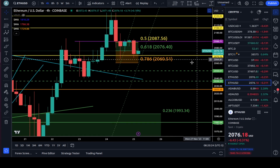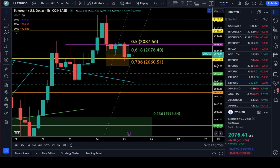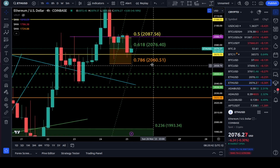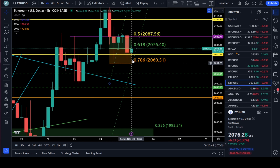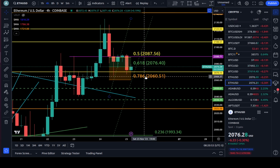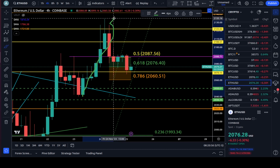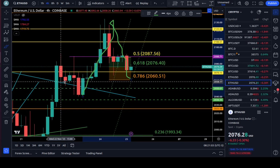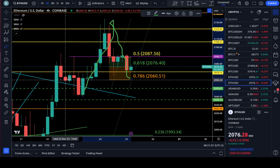I actually started a long, 5x leverage. I started yesterday night, and I think I was somewhere there, maybe 2070, 2075. My exit point is 2060. And why is that? Well, it's because below this 0.786, I took the fib retracement of the last impulsive movement. So if it's a healthy pullback, we shouldn't go lower than this level. Also, this is the previous, we could say, strong level of support. So ideally, you need to leave a little bit of room for the market.